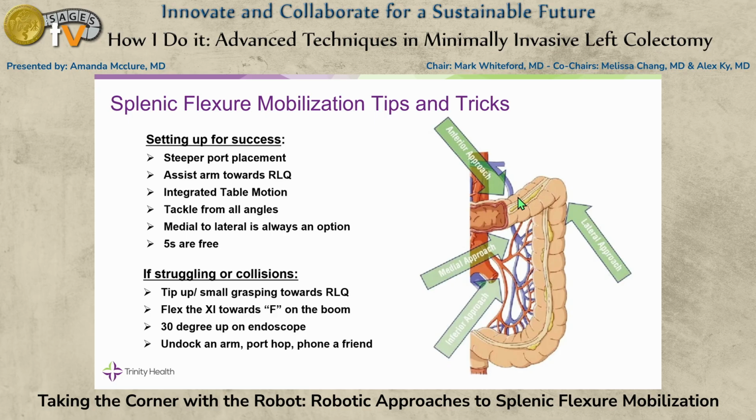So a lot of times, intuitively, we try and go up. We'll try and lift up like we do laparoscopically to create that tension, but you really need to come down to the right lower quadrant or to the pelvis. And if you do that, the arm will come this way out of the way, and then you're able to come up and over, and then you can create tension with your left arm, and I'll show you that in some of the videos in a second. But that does help you get around that corner.